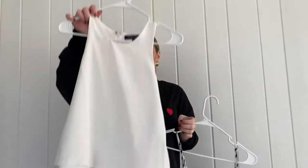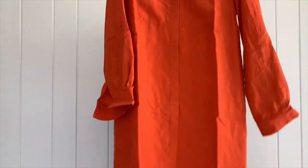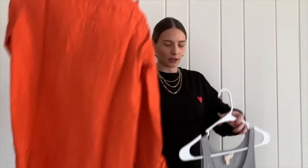So I have a couple really cute rompers. They're both in great condition and they're both from Saks. So I just felt like they were too nice to donate. I've only worn them a few times. Also a couple of Michael Kors pieces, and these are both from my days back in the office.